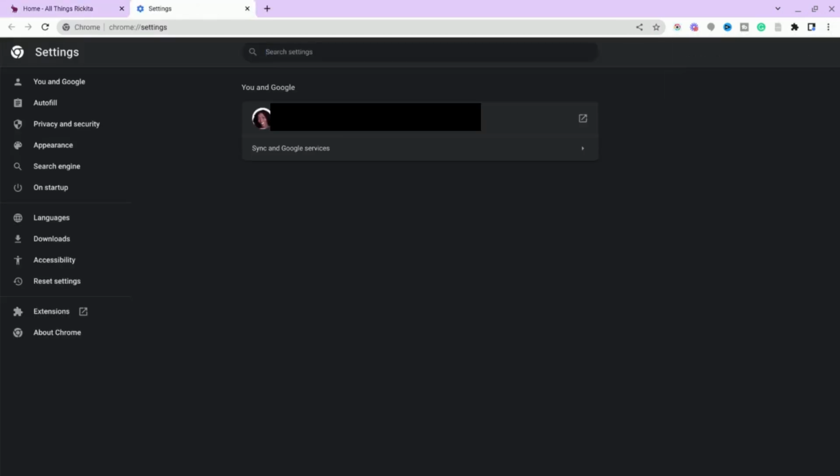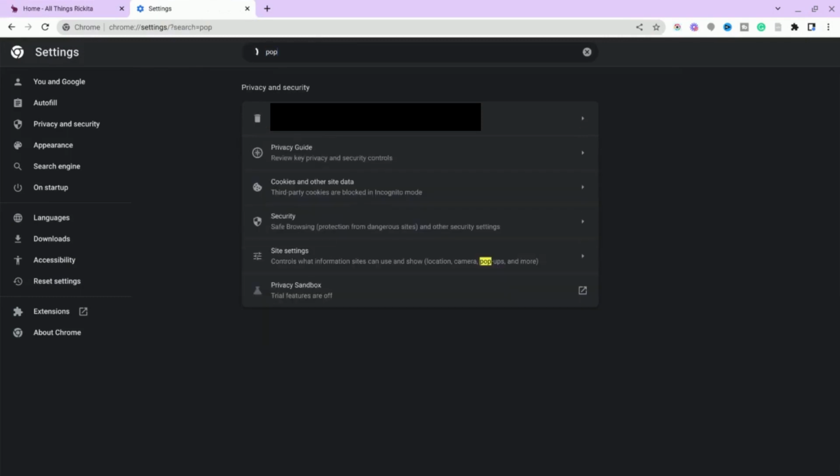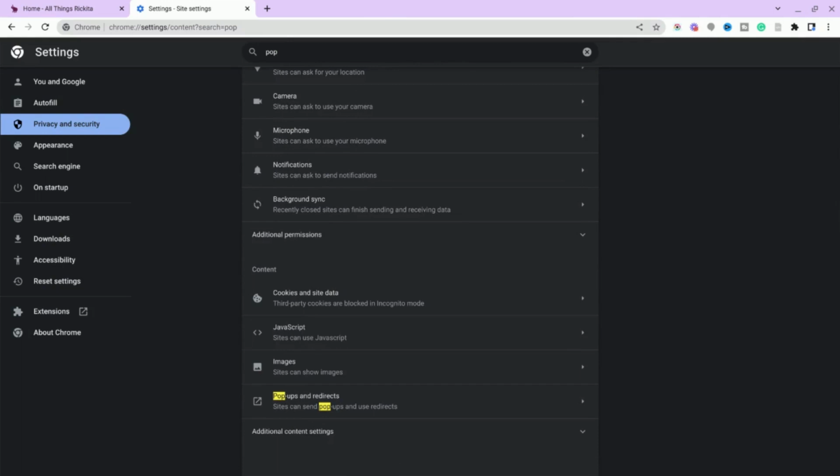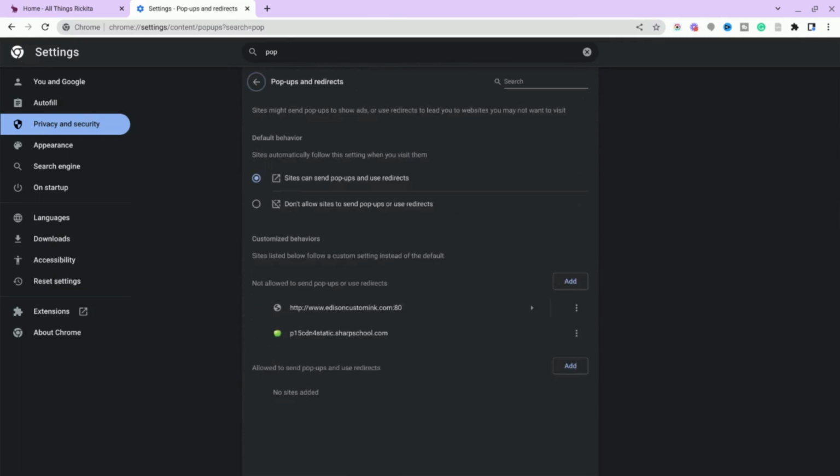Now, when you go into the settings, what I like to do is just type in pop so that I can get this highlighted thing right here that says 2 results. So I can go to the pop-up section. Let's click on site settings, because that's where it's at. Then scroll down to the bottom and click on pop-ups and redirects. Go ahead and click right there. And then we want to make sure we have sites can send pop-ups and use redirects. Because if you do not have that in there, you're not going to be able to get that pop-up, and that's what you need. So you want to allow it.